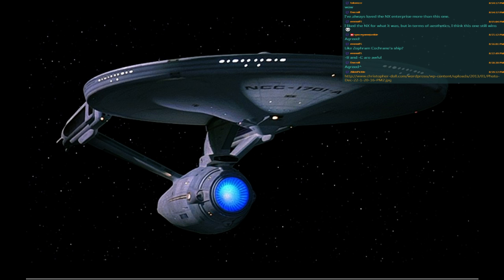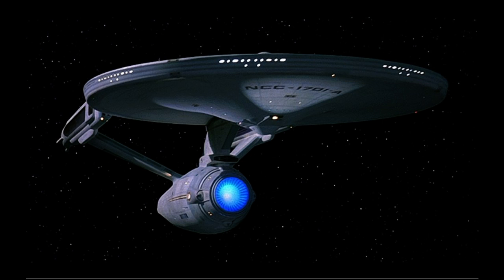I've seen it. It's an awful homage to Star Trek 2. It's so awful. That ship basically looks like a spastic Enterprise. Like, "Ugh!" Oh god, it looks like a scared Enterprise. It looks startled. This Enterprise looks startled, is what happened here.